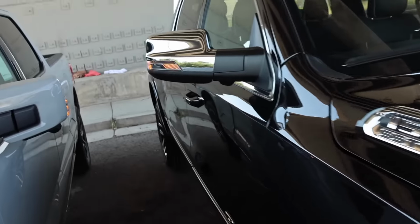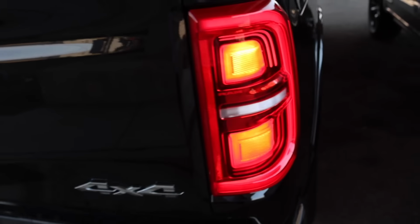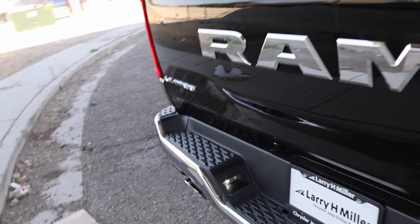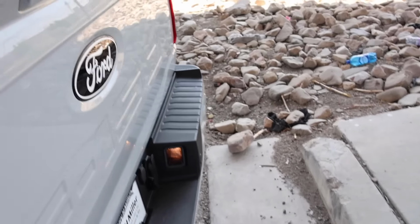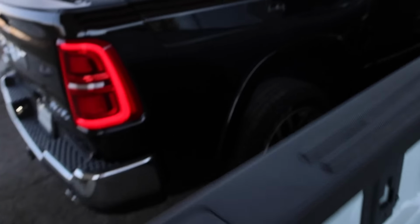For the mirrors, you have those turn signals out back. Both trucks are going to have full LED taillights, and Ram does have the advantage with LED license plate lights. Ford does give you incandescent bulbs, however Ford does give you LED there and here. Rams are just incandescent LED here.